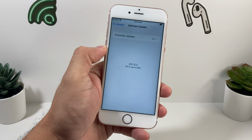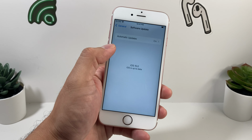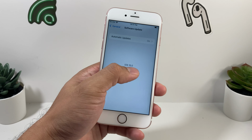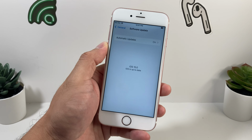If you had, let's say, iOS 14.7 and the latest one is 14.8, you can actually upgrade to that minor version of iOS 14. You don't necessarily have to jump to iOS 15. And with any software update, because it's a .0 update, there's going to be lots of problems that are going to be encountered, and you might want to hold off on updating it.